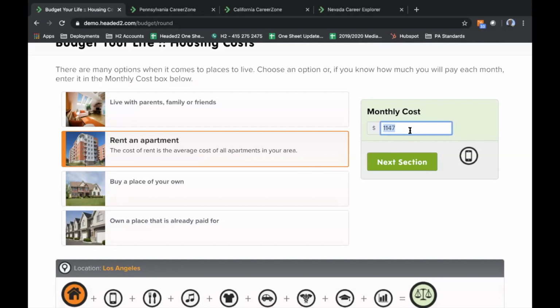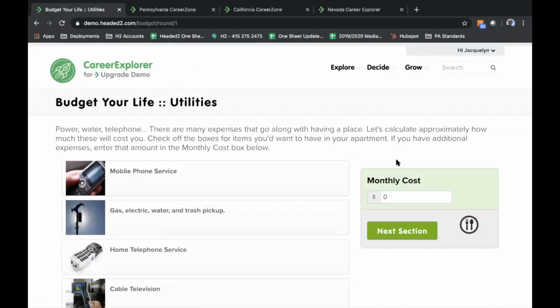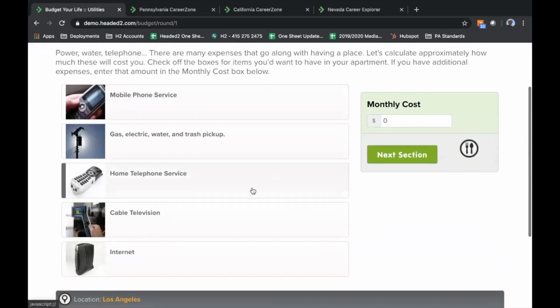Something all of you should know is cost of living fluctuates, and while this is pulled in from federal data sources, sometimes it lags. So you might change a monthly cost just by going in the green section and typing in the correct number, and you're able to do that. And you could actually make that part of this activity, to have students make sure that they enter accurate monthly costs and tell them how to do that.